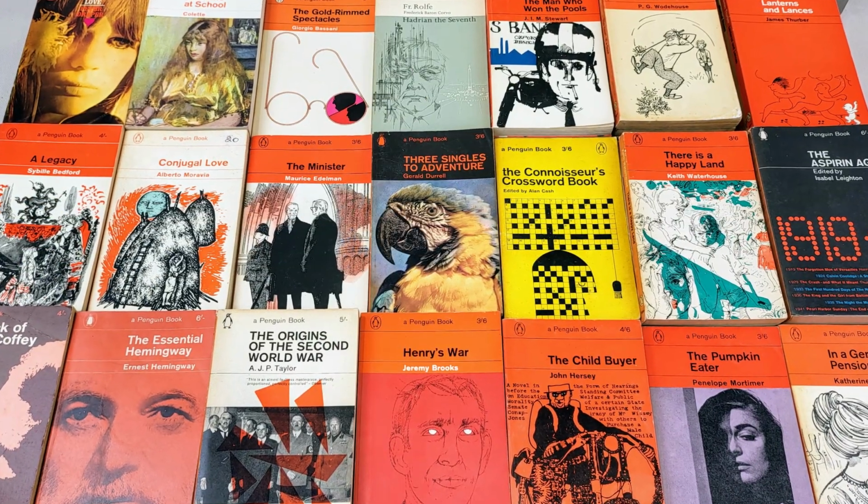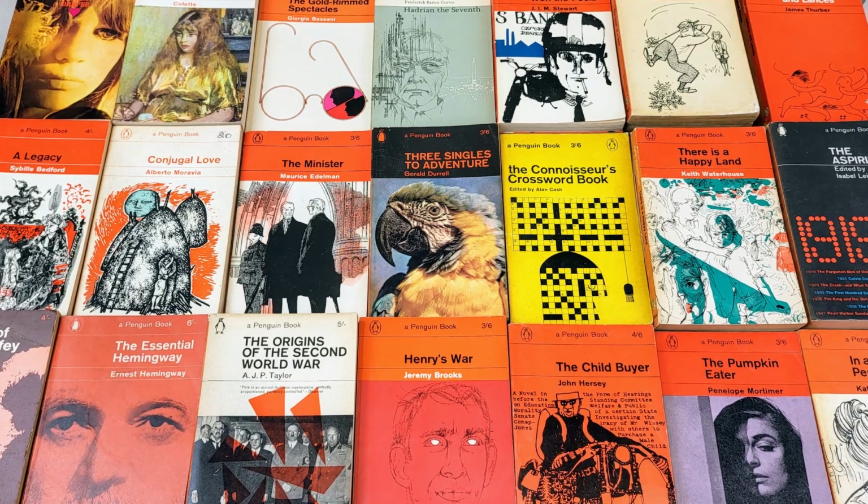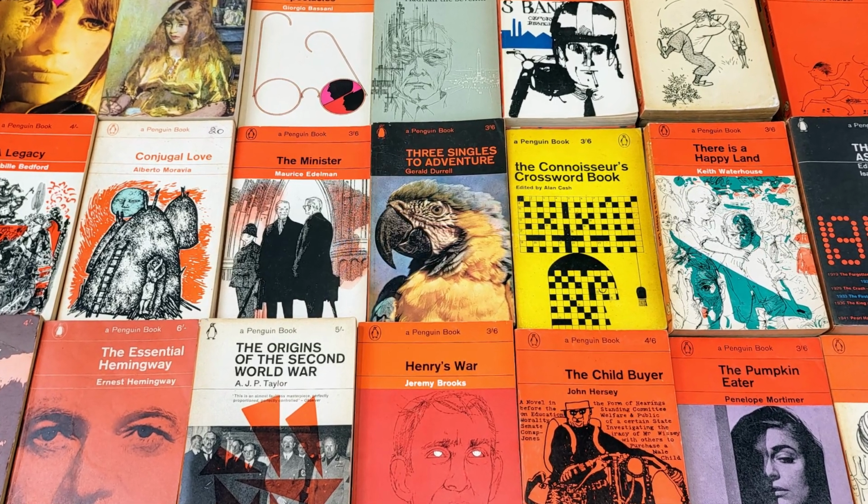So there you go. I hope you've enjoyed looking through that little run of vintage Penguin books. Certainly some fantastic designers to see today.